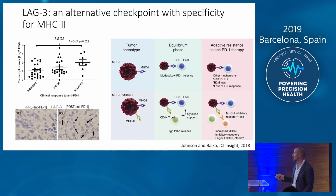In fact, we gathered a number of melanoma samples that had initially responded to single-agent PD-1 therapy and then relapsed. What we saw by staining for LAG3, I appreciate this is a little hard to see on this projector, was lots more LAG3-positive lymphocytes in those relapsed specimens. This suggested a high PD-1 reliance in tumors that were class 2 positive with many CD8 and CD4 cells. But when those tumors became resistant, they leveraged that high class 2 expression, and that would guide a reliance on LAG3.